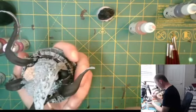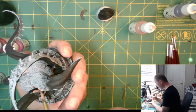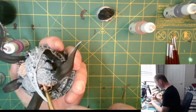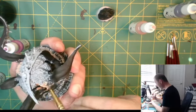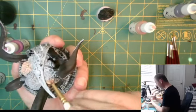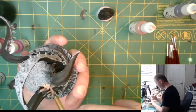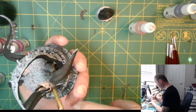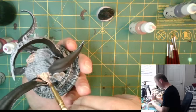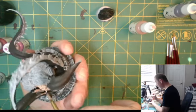Some very deep texture in some of these areas. Making sure that I get into all the little crooks and crevices as best I can. Now this one here, initially I was going to do as part of a display, but I changed my mind and I'm just going to use it for my own tabletop use as an elder brain.